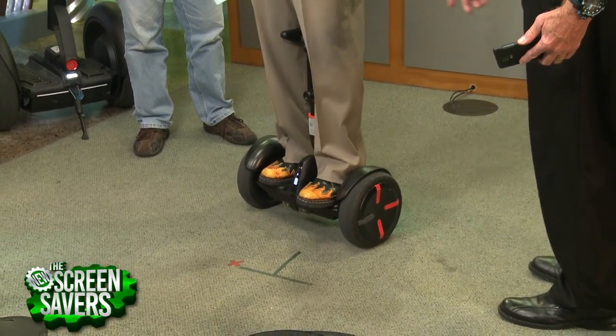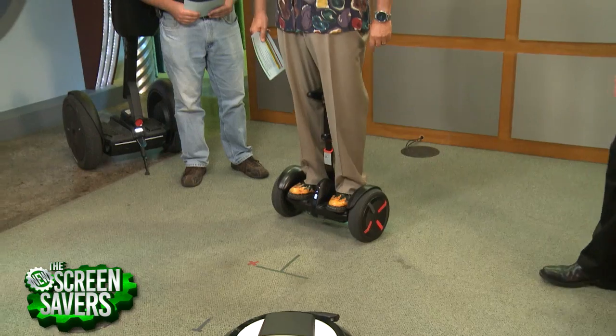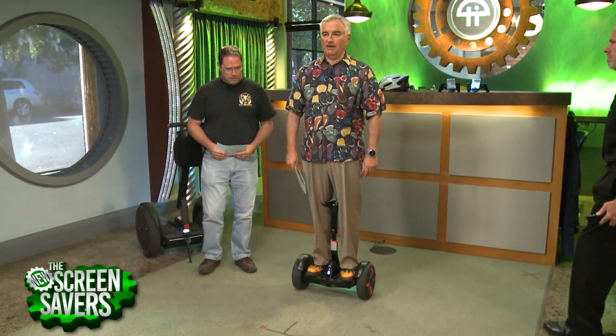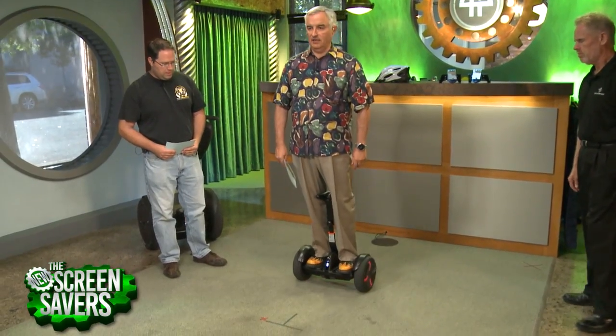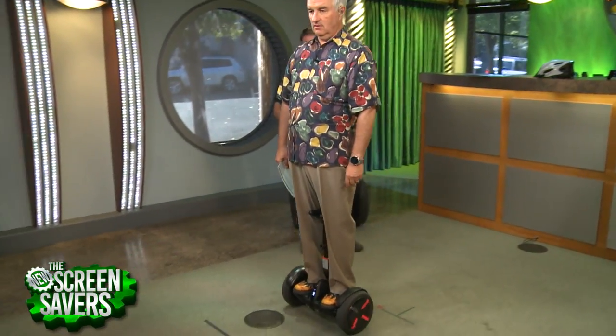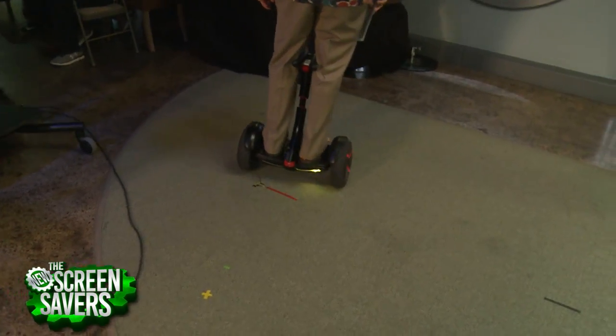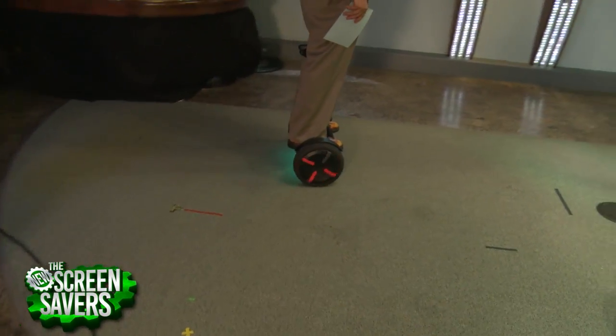There you go. Whoa. Now you adjust your little foot, just like a pro. So this is easy. And now if I lean a little bit backwards, I'm going backwards. This is not so hard. Look at that. And people behind you will notice if you turn left or right, you actually have turn signals left and right.